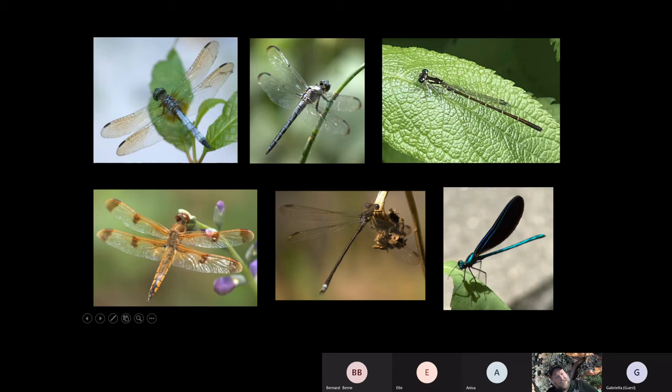This damselfly is also really common, but it's not as easy to spot. But again, if you look hard enough, you see it, and it looks like it has an exclamation mark on the back, the long color, and then the dot.